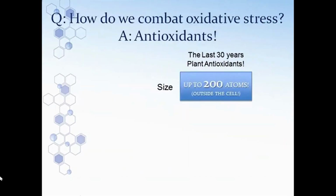Amazing. So let's take a look at what we've been trying to do for the last 30 years and the reason why some of these diseases like cancer and diabetes and autism are just increasing at an exponential rate almost. The last 30 years, we have focused on plant or consumable antioxidants. There are about 7,000 of them. All but just a very few of them are too large to pass through the cell wall.